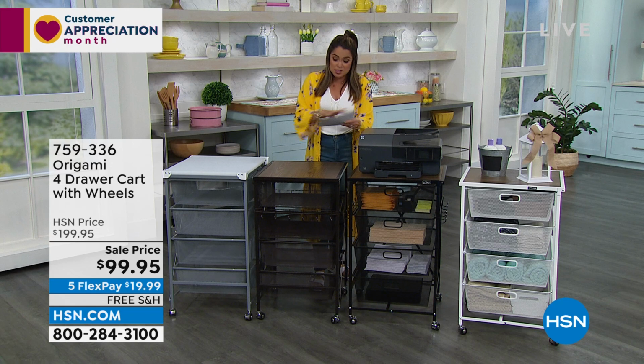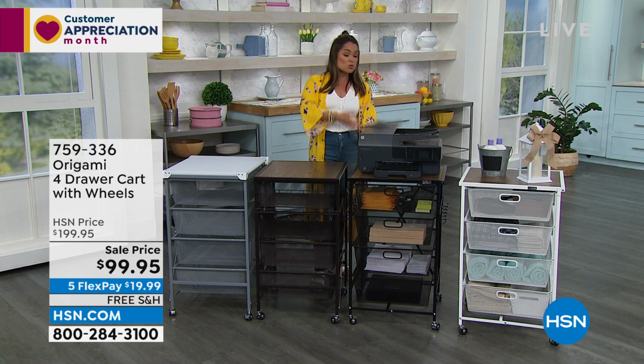No tools, no assembly. And think bathroom, kitchen, office, pantry, school supplies, crafting, bar carts. Be really cute for a bar cart as well. Again, sky's the limit with these.